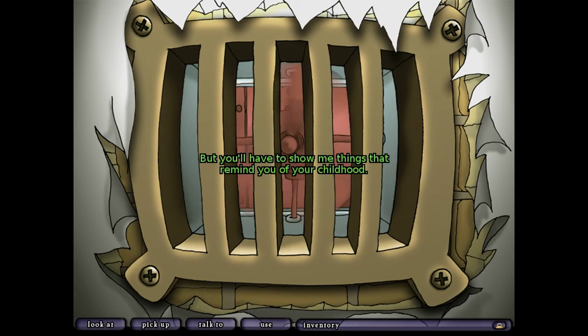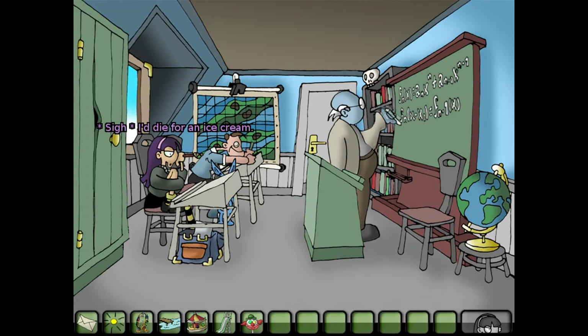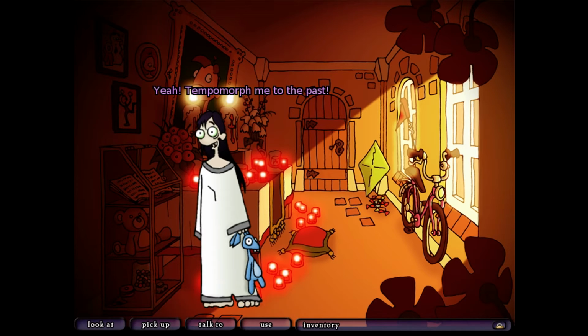Probably the best way they could have done this is by simply using the tempo morph feature a few more times. There's sort of this ongoing mystery of what happened to this boy Edna knew as a child, and each time we tempo morph we get a bit more insight into Edna's history with him and some other characters. And if it had been used a bit more, I feel like it would have been easier to get invested into the story.